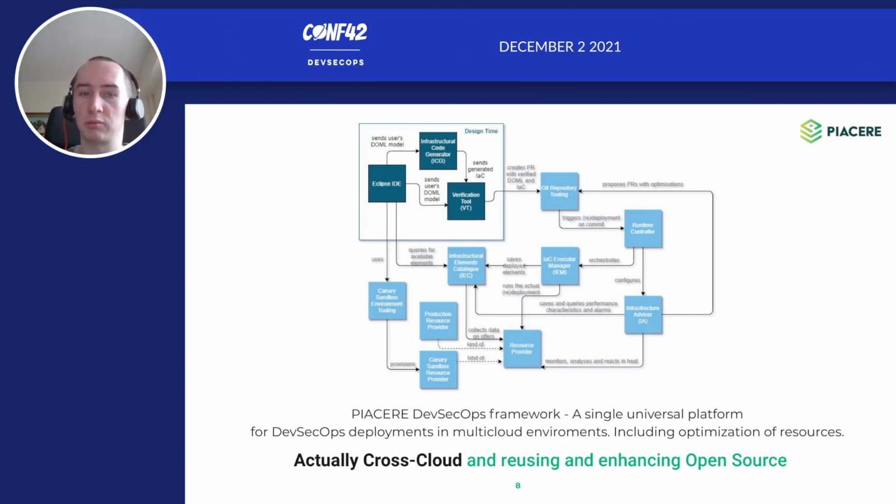Also, both the DOML model as well as the generated IaC go into this verification tool. So the verification tool is a general verification tool as well as a security verification tool. This is where the emphasis is on the static testing of the generated IaC. More on that later as well.